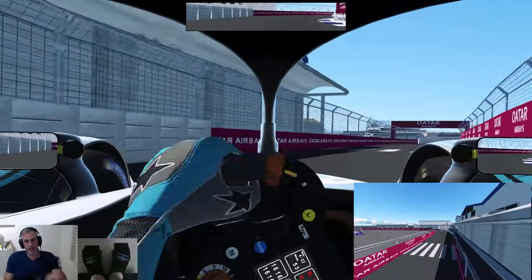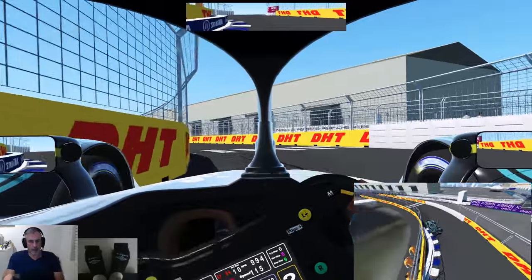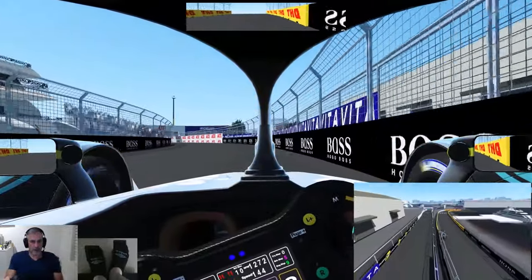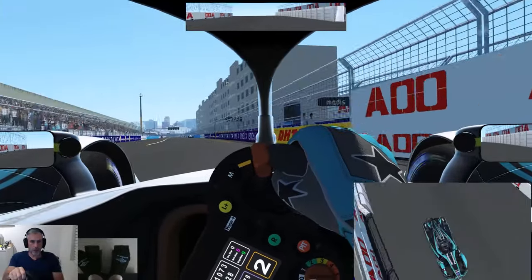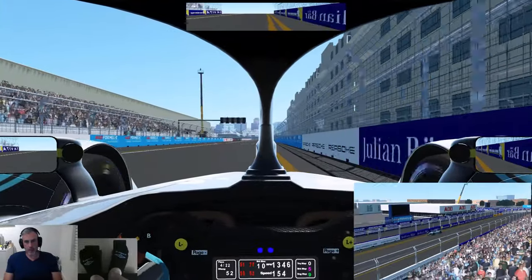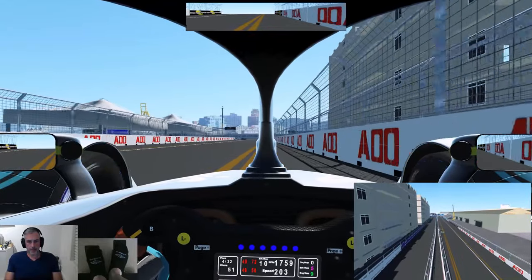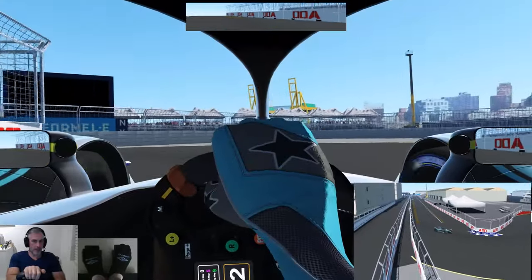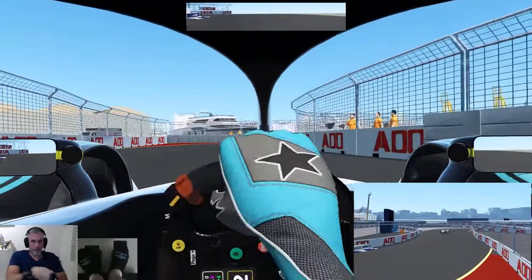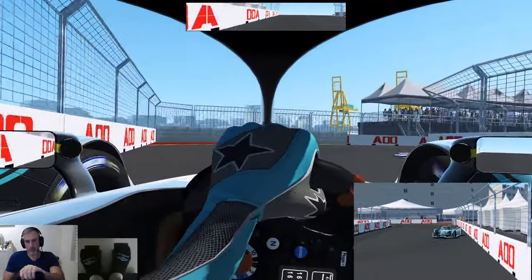Clip the barrier there. Oof. Tires are starting to get slippy here. It's quite a high load circuit on the tires. High speed run like that, and then straight into this hairpin. Puts a lot of load on the tires. Rears are constantly wanting to rotate on you.